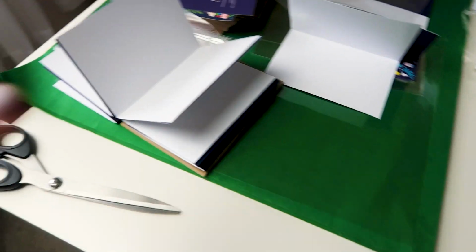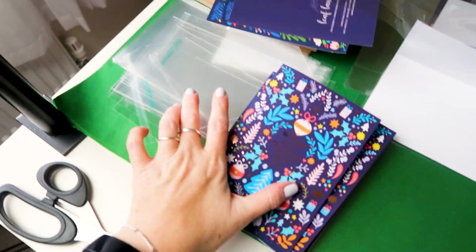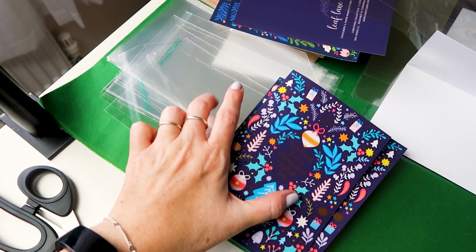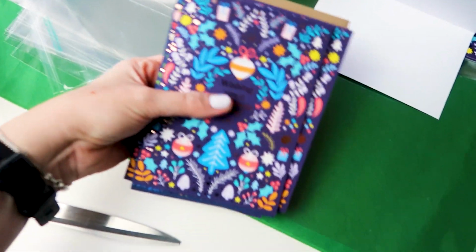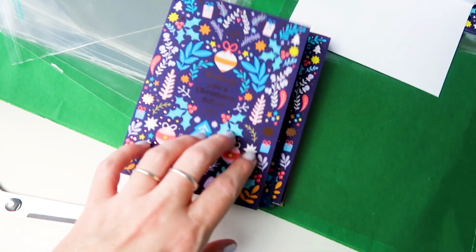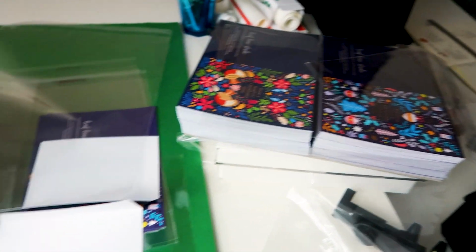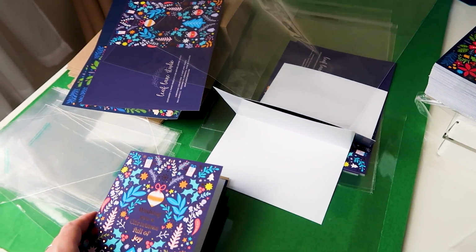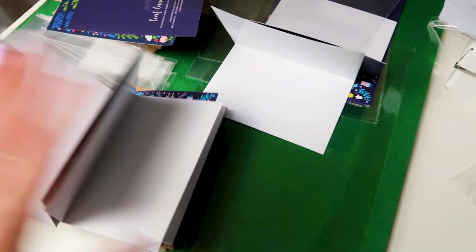Right guys, I've managed to order some packaging for these cards. I have my compostable A6 ones, but because the cards are coming in packs of 6, what I've actually ordered is a 7x5 kind of thing that will hold these comfortably. So I've got all of these to pack here, and I think I've got enough envelopes, which is rather wonderful news. I also ordered some other packaging and some more boxes and things.